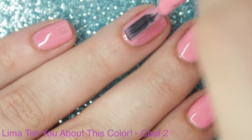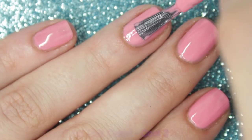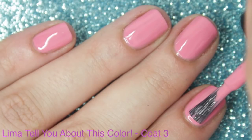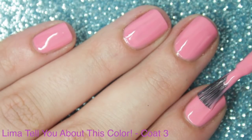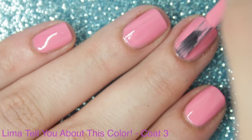I think if you're careful with the application, you can definitely get away with just two coats, but just to be safe, I'm going to do three coats. The third coat completely evens everything out, and it's fully opaque in three coats.